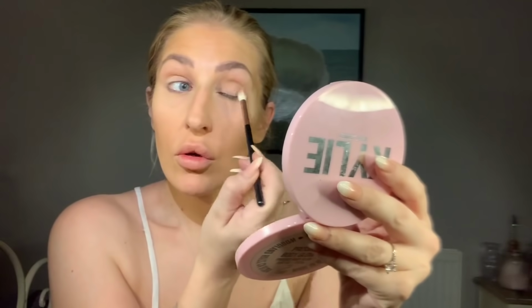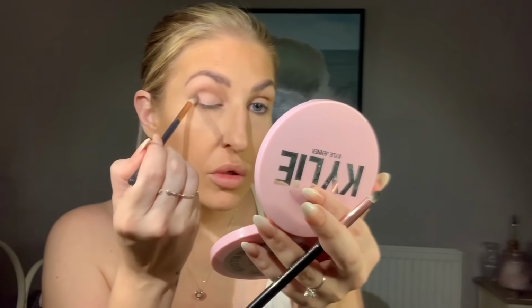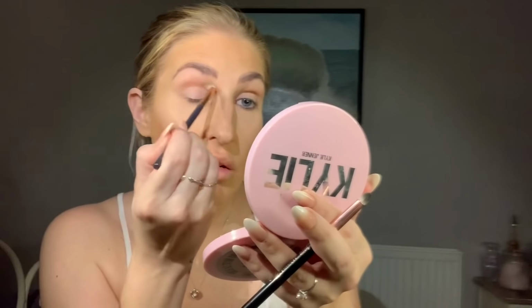then more of a bolder lip. So with a slightly more shimmery brown, I think I'll use. Let's gradually build up that crease colour, I think.